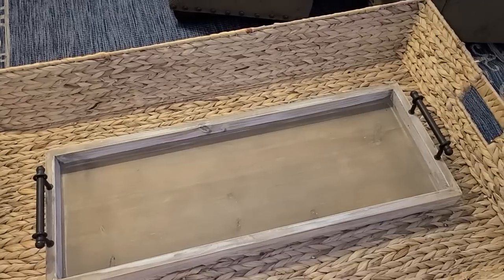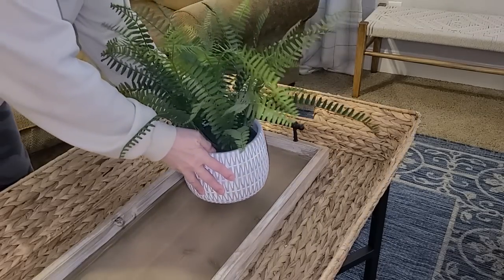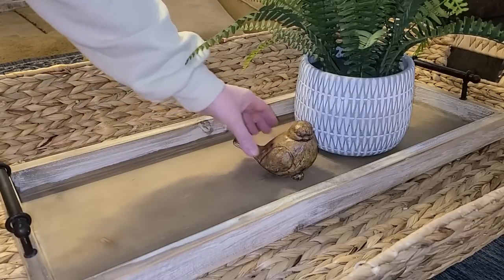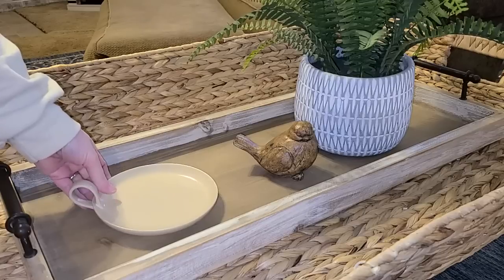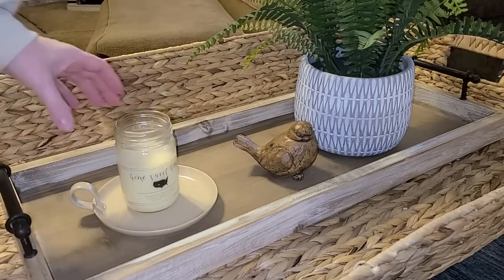But I'm going to try out this long tray here. I have lots of trays to choose from, and I've never tried this one. So I love the black handles on it to go with the black legs on the coffee table. I think it's going to go really well here, and lots of room to decorate. I love ferns for the summer, so I'm just going to add this pretty little cement pot with the little faux ferns in there.